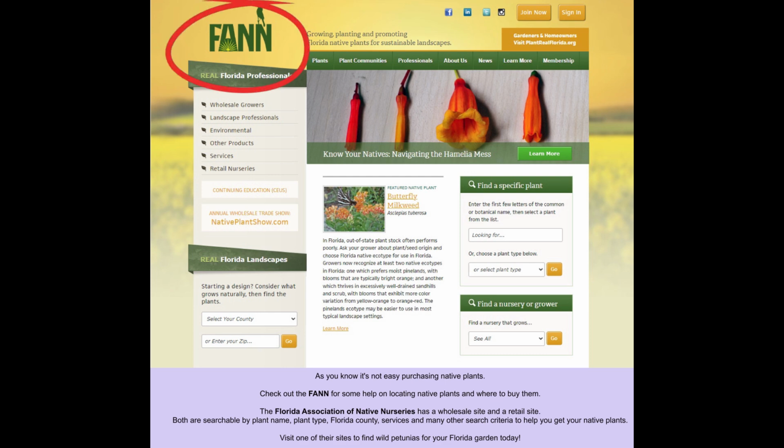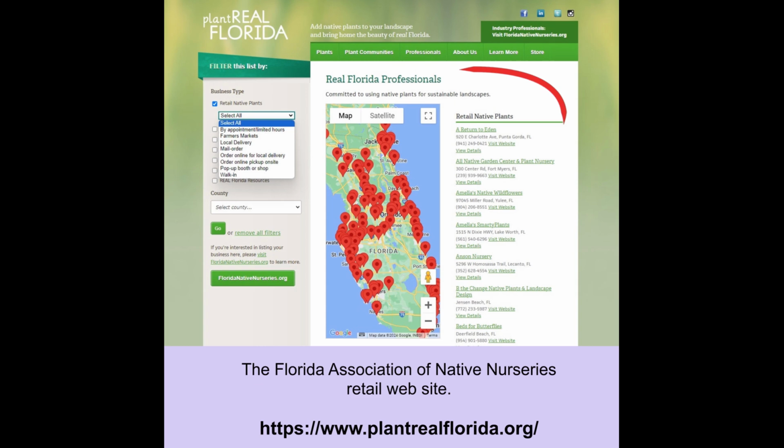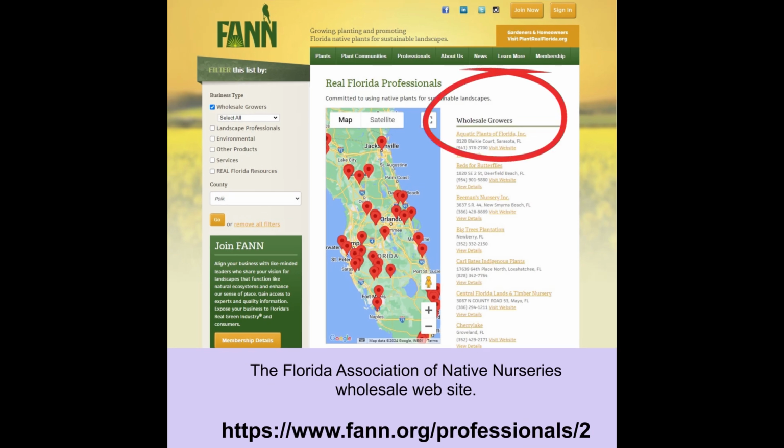As you may have found out, it's not easy purchasing native plants. So check out the Florida Association of Native Nurseries site for some help on locating native plants that you want to purchase. They have a retail site and a wholesale site. Both are searchable by plant name, the county you live in, whether they sell online, whether they allow walk-ins, and many other search criteria to help you locate the native plants you're looking for.